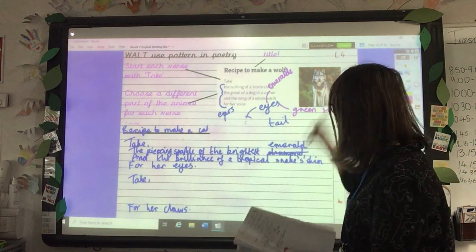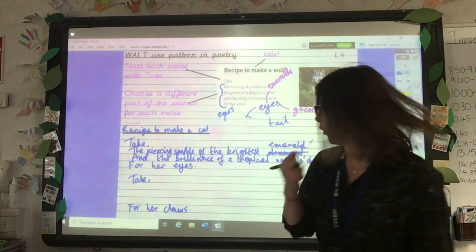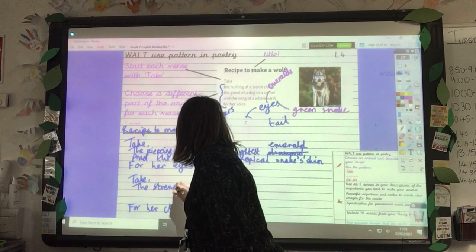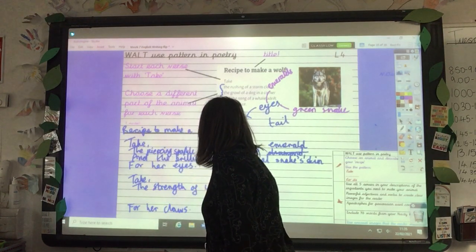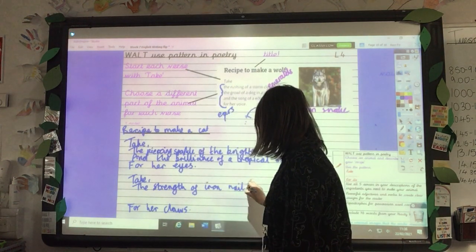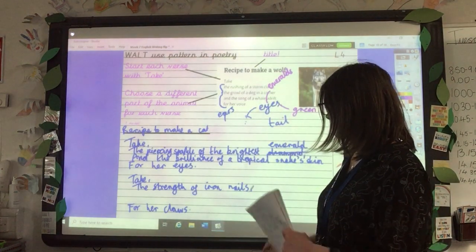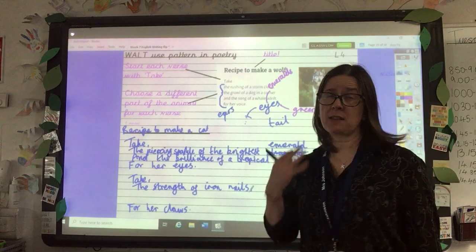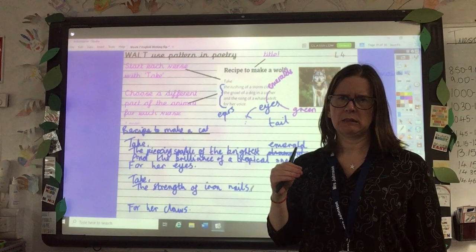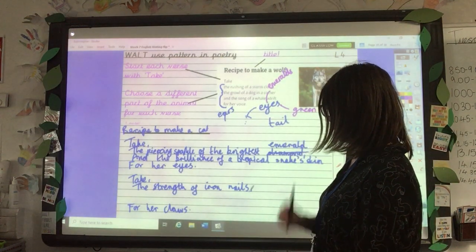Now, what notes did I have for claws? Because I've rubbed it out now. Oh, that's right, nails. So nails are very strong. So I could say take the strength of iron nails. Nails can be made of iron, can't they? Somehow that makes it seem stronger to me, the iron nails. Take the strength of iron nails, and then I want to say that they're very sharp, like a knife. So I don't want to just put, take the strength of iron nails and a knife. Could be a butter knife, that's not very sharp.